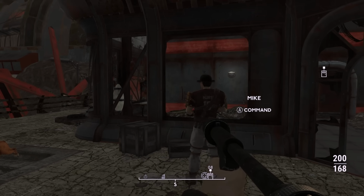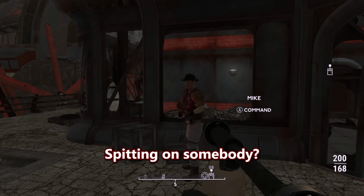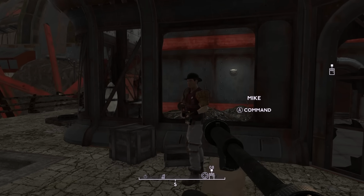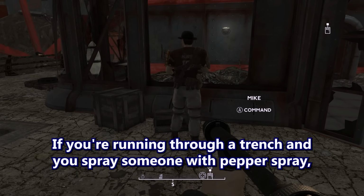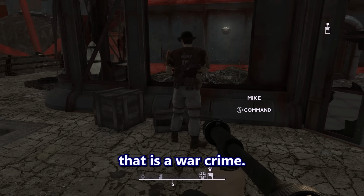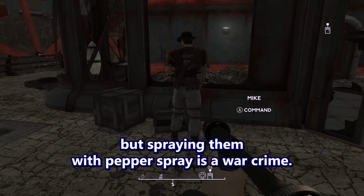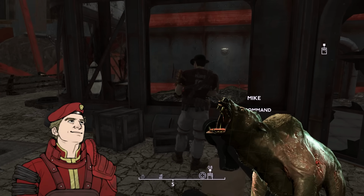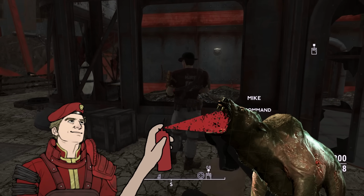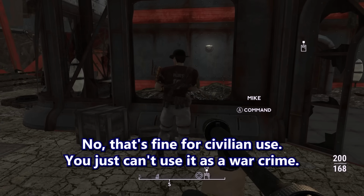Yes. Yeah. You know what is technically a war crime? Spitting on somebody? No, using pepper spray. Technically, yeah, a war crime. If you're running through a trench, and you spray someone with pepper spray, that is a war crime. Running up to them and shooting them in the face is not a war crime, but spraying them with pepper spray is a war crime. I see. Yeah. Getting mauled by a bear. Stay back. Bust out the bear spray. Oh, come on, man, that's a war crime. No, that's fine for civilian use. You just can't use it in war.